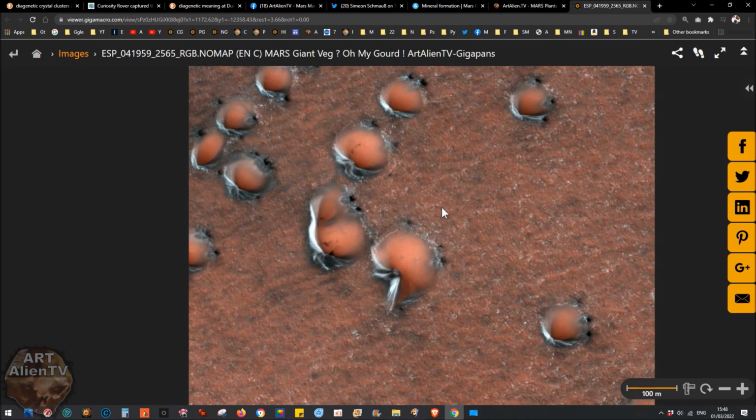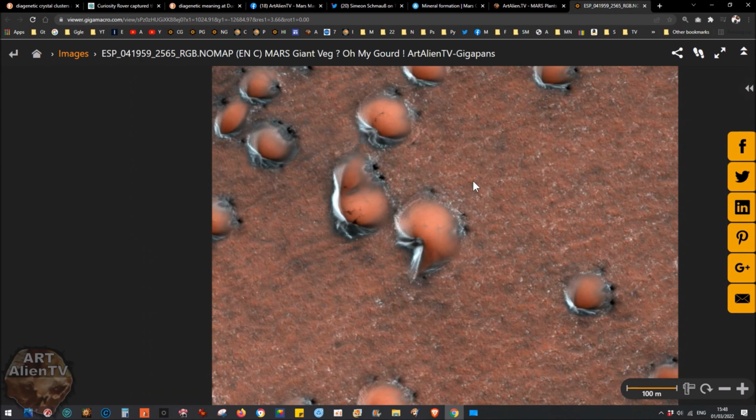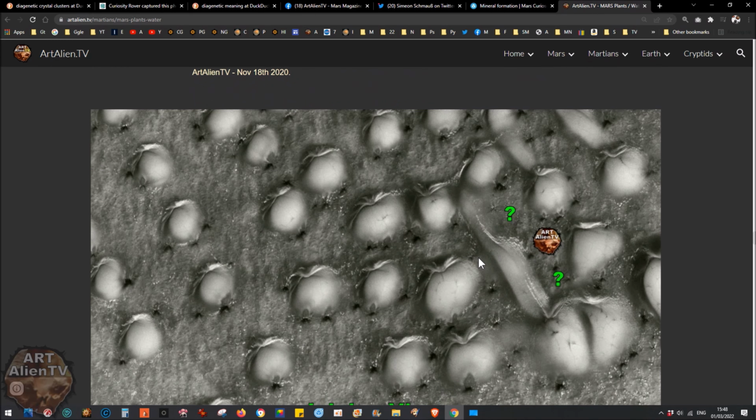These are absolutely astonishing. Every time I look at them, I'm amazed. They're so enormous, some of these. These aren't the biggest as well. There's loads more. So check out all these links. You can check out all the links to the giant gourds. I've called these Joe fruit. I'm not saying they are fruit. That's what I've called them, just because they look a bit like fruit.